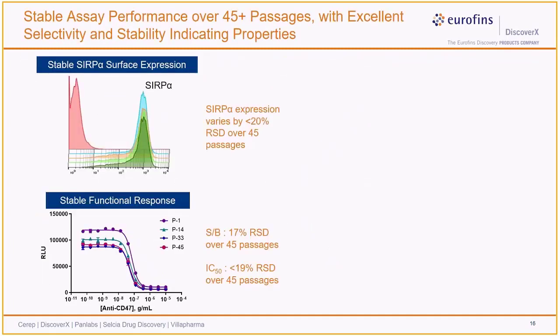So we have developed this assay using a stable line that expresses SIRP alpha very stably over 45 passages. You see that the expression by flow varies by less than 20%, and we see a very stable functional response over that 45 passages as well, where the IC50 and the signal to background vary by less than 20% RSD.